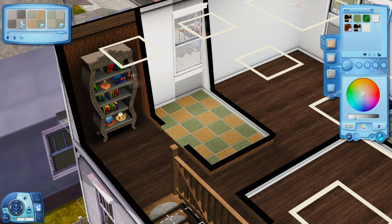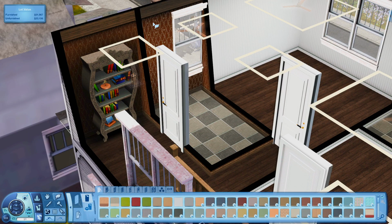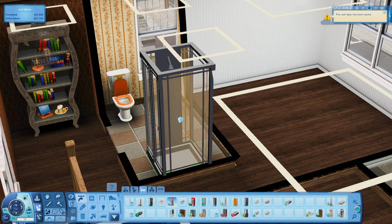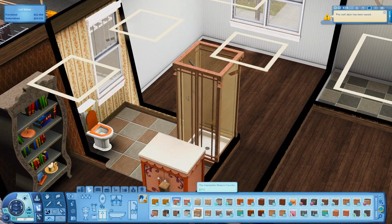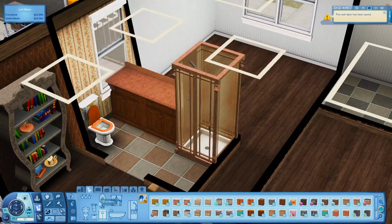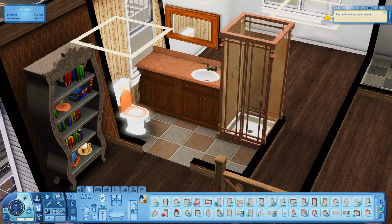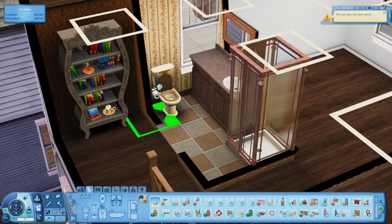I went with an orangey, white, brown, very outdated color scheme. It reminds me of the 70s, right? It's just very old. I think that toilet is from the Regal set. I used the Pets shower and some base game countertops in here with the base game sink and also a base game mirror. I admittedly like the layout of this bathroom because I felt like it was unnecessary, but in a good way. It's very cramped in here, but in a realistic way, if that makes sense.